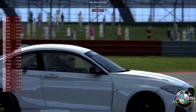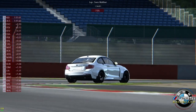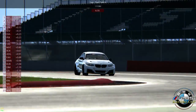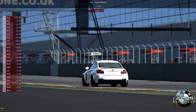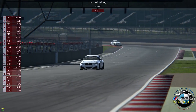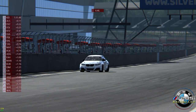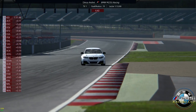Just past the halfway mark of this qualifying session here. Jack Keithley still on top. Hani Al-Sadi is second. Paul Patrick third. Stelios Fevgatos fourth. Akis Keprakidis is fifth. And it's Nicky Jakovic, Luka Peklaj, Ross Balfour, Jeffrey Tassinoy, and Rami Mattila rounding out the top 10. The whole top 10 within 8/10 of a second. That's really close.